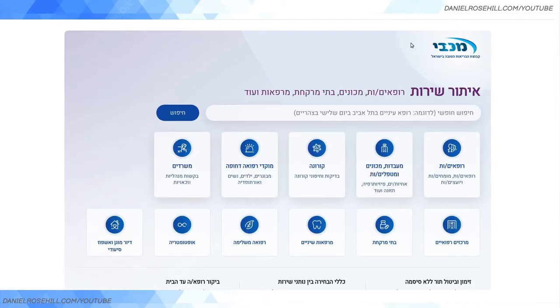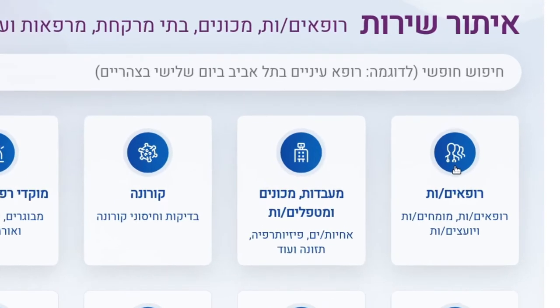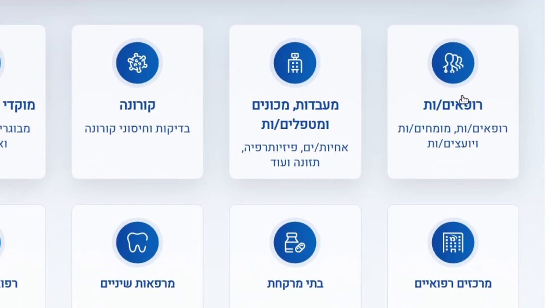So you'll get to this link. After doing that, I recommend bookmarking this because it's a super important part of the website. This is the Itur Shirut Refuim Refuot. So it's a services guide, I guess is the best English translation. Doctors, clinics, pharmacies, and other things. So you can search for anything, but if you're looking for a doctor who works with Maccabi, you just click here on Rofim and Rofot, okay?